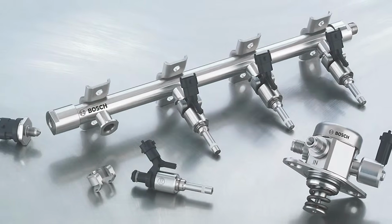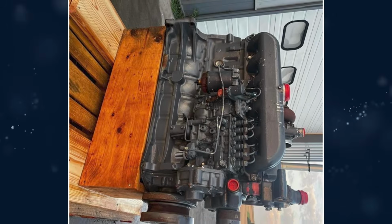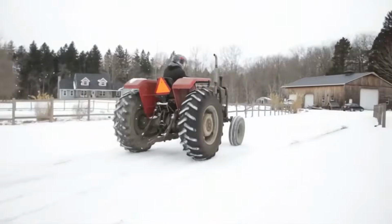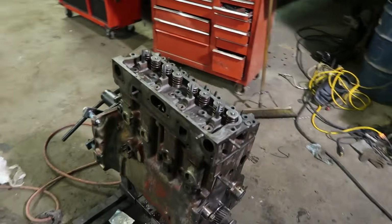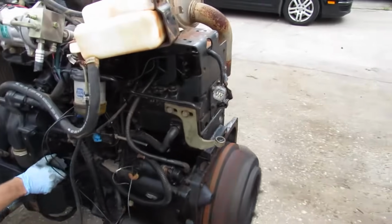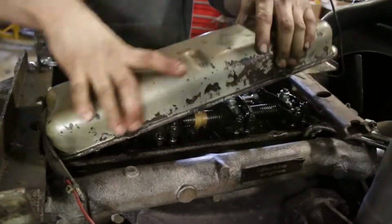Fuel delivery came from a mechanical direct injection system. It was simple, consistent, and not dependent on electronics. That meant the engine could tolerate poor fuel quality, rough storage conditions, and extended intervals between servicing. Many operators valued how easily the engine could be bled and restarted, even after long periods of downtime.